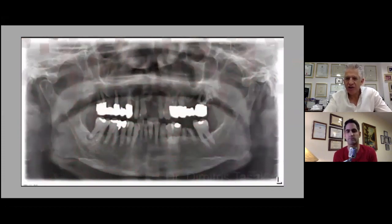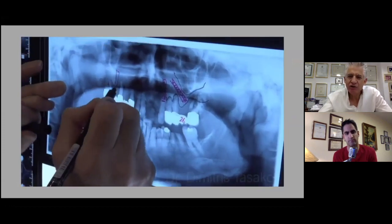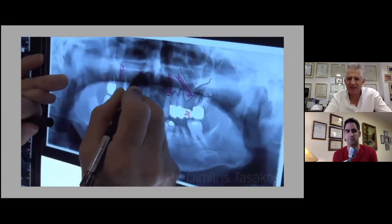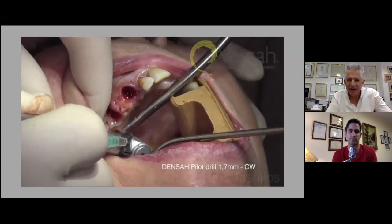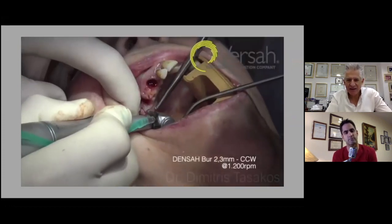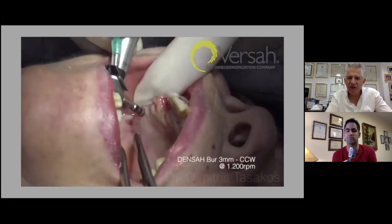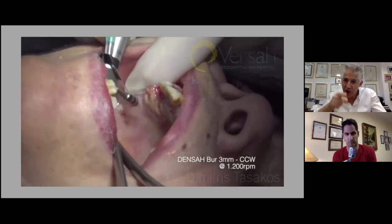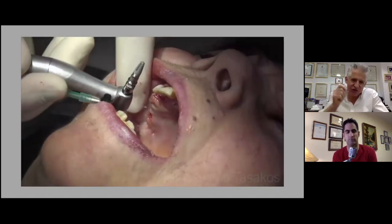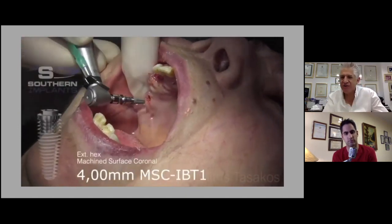I often do this to explain to the patient where I'm going to place the implants. I draw it for them. And there's the one danger zone that I was talking about, 16. I want you please to pay attention to the fact that when I'm drilling, the irrigation falls directly onto the drill. It is extremely important, because if it doesn't fall on the drill, you're not going to get the osseodensification effect.